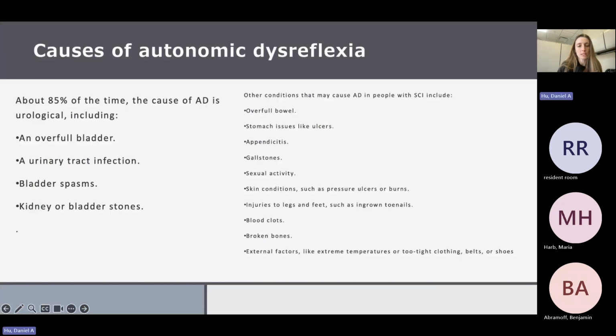There are many potential causes. About 85% of the time, the cause is urological: overfilled bladder, UTIs, bladder spasms, kidney or bladder stones. There are also many other possible causes, including bowel, which is next up, then things like ulcers, appendicitis, gallstones, sexual activity, pressure ulcers, burns, ingrown toenails, blood clots, broken bones, extreme temperatures, too-tight clothing, belts, shoes, splints. Anything that can provide a noxious stimulus can cause it.